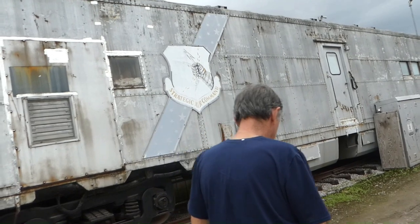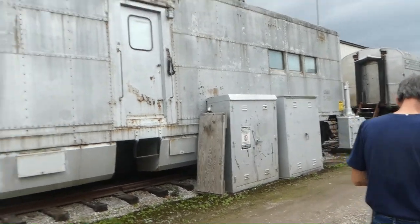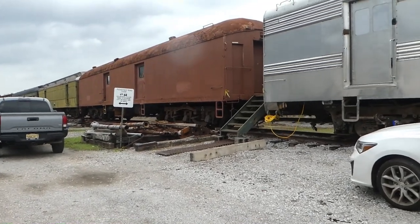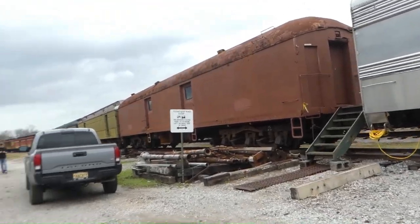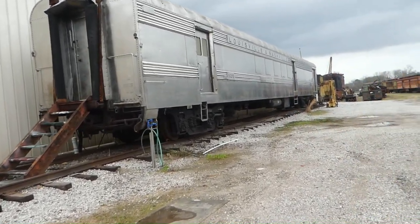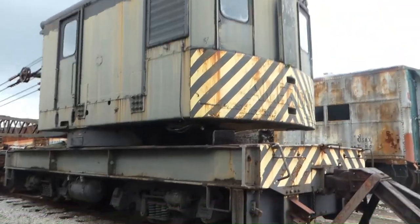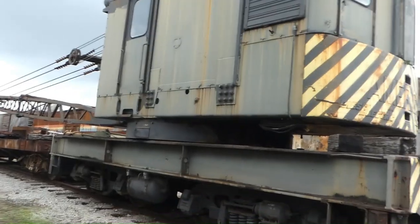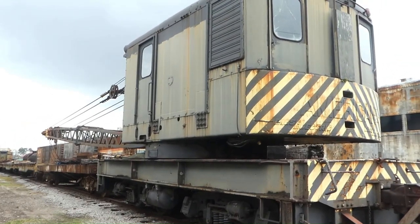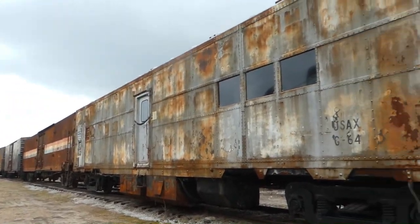Strategic Air Command. Huh. Military guys. U.S. Air Force. Here's some others over here. Here's some more L&N. Check that out. That's a working railroad crane. There's all kinds of interesting things down here. If you're ever in the area, you'll have to come check it out in Calera, Alabama. Check out these old cars. There's some old ones.